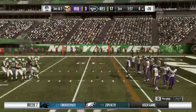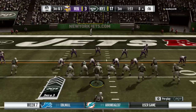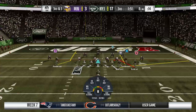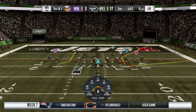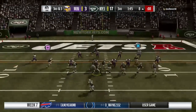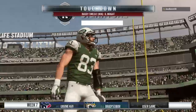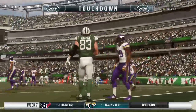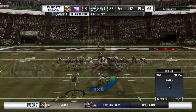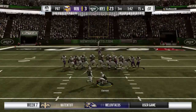Worked out well. The Jets on 3rd down, lacking much success. Just 2 for 7 to this point. Here it's 3rd and 3. Bridgewater now. And this will be caught in the end zone. Touchdown, Jets. And the Jets capitalize on the short field as they take it in for 6.